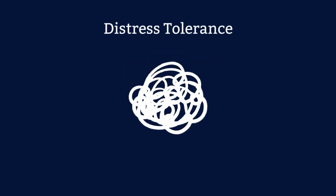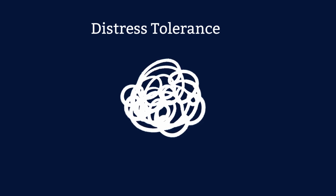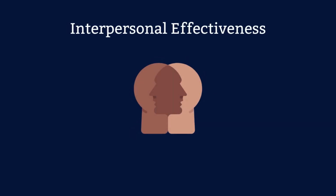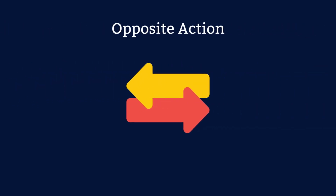Distress tolerance. Distress tolerance is designed to help individuals cope with difficult situations at the moment without resorting to unhealthy behaviors such as substance abuse or self-harm. Interpersonal effectiveness. The interpersonal effectiveness skill set focuses on helping individuals communicate effectively while honoring their values and needs.